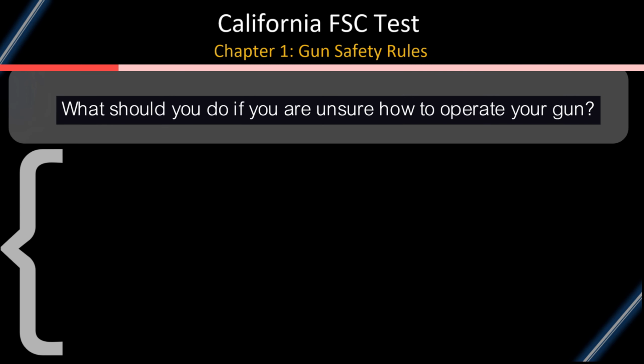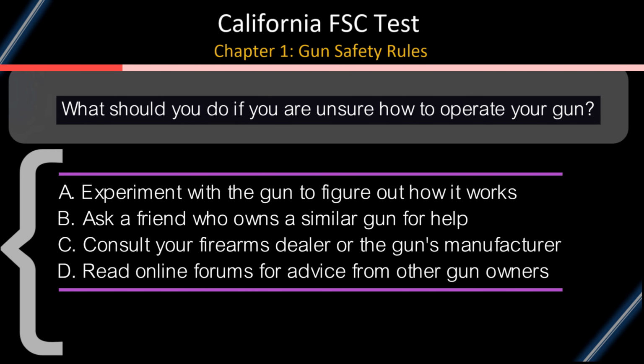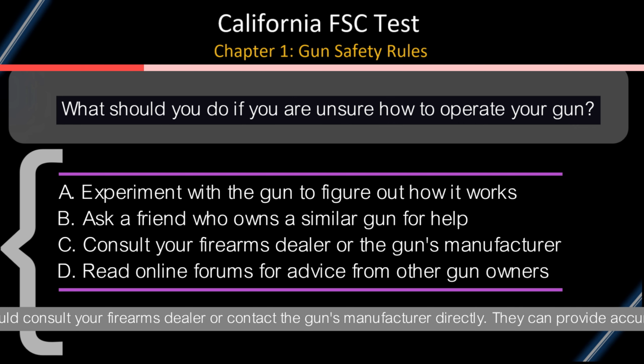What should you do if you are unsure how to operate your gun? A. Experiment with the gun to figure out how it works. B. Ask a friend who owns a similar gun for help. C. Consult your firearms dealer or the gun's manufacturer. D. Read online forums for advice from other gun owners. Answer C. If you are unsure how to operate your gun, you should consult your firearms dealer or contact the gun's manufacturer directly. They can provide accurate information about the specific make and model of your firearm, ensuring safe and proper use.